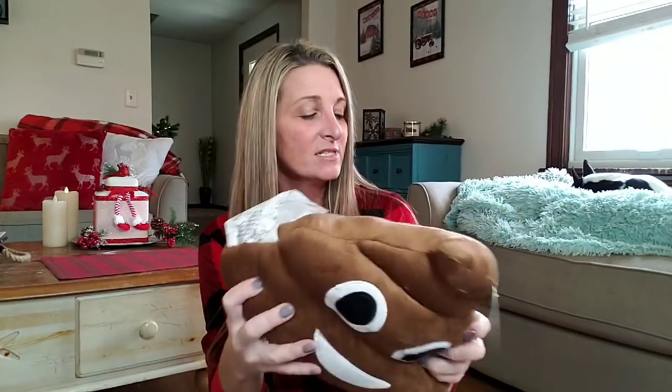I got the poop emoji. Tom, one of the managers at one of the stores that I visit a lot, I asked him if he ever came across the poop emoji, if he can hold one back for me, and he did. So thank you, Tom, for doing that. I wanted to get this for my daughter. So these are really, really nice. I haven't seen the Christmas ones yet, so I'm hoping my store gets them, but I'm not going to hold my breath.